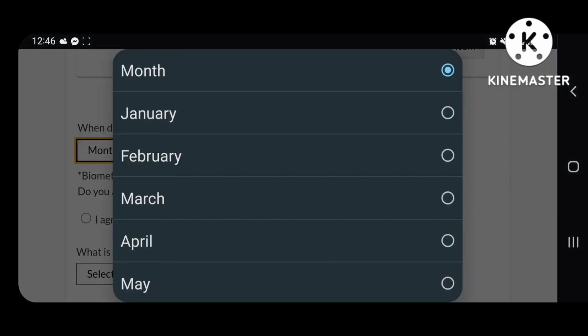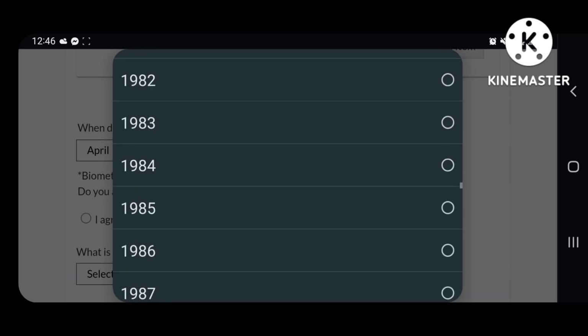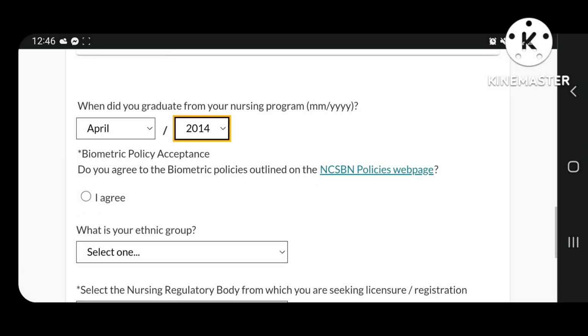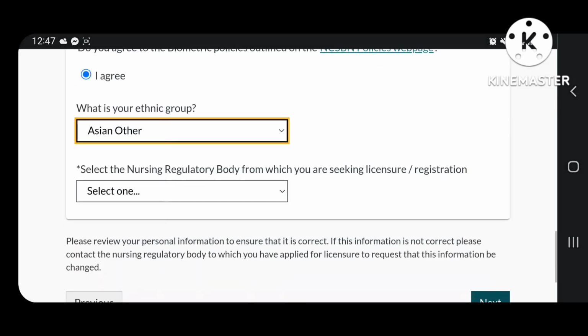When did you graduate from nursing program? Month and year. Hindi ko alam. Nakalimutan ko na. So, I graduated 2014. Biometric policy. Do you agree to the biometric policy? Yes. Which ethnic group? Asian and other.